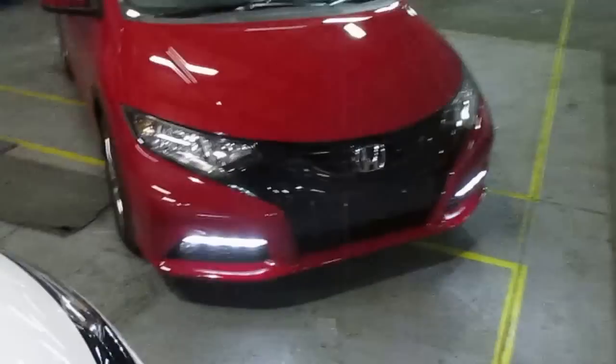So let's have a look at this red one here as well. Totally indifferent on the colours actually. I like the two of them, but I know everyone's different, but red Honda Civics have always been very, very popular. One thing that's nice on the rear of them is they have these nice LED style taillights. Nice diffuser along the back, which is the same as the white one.